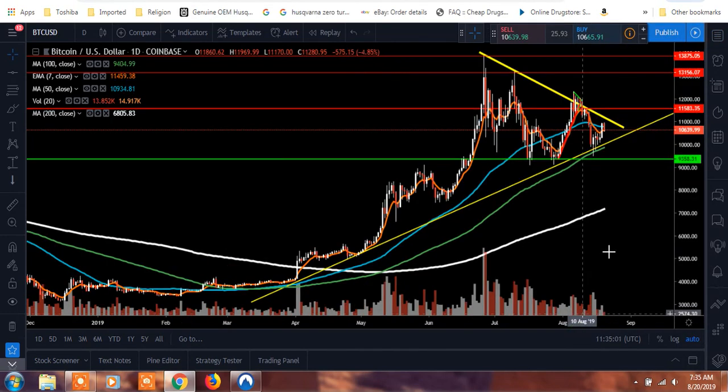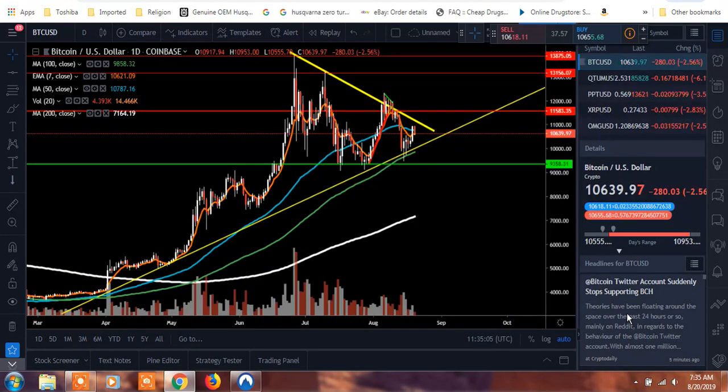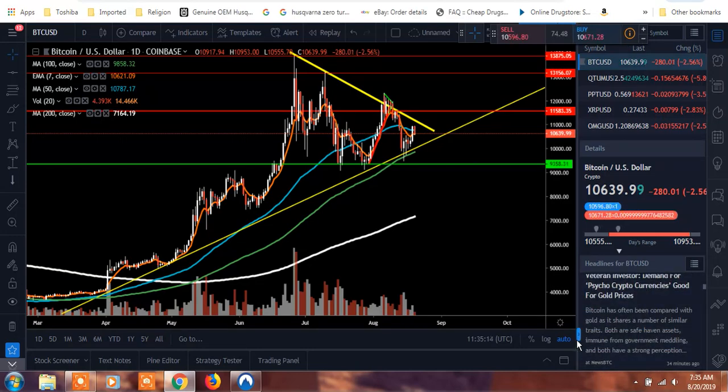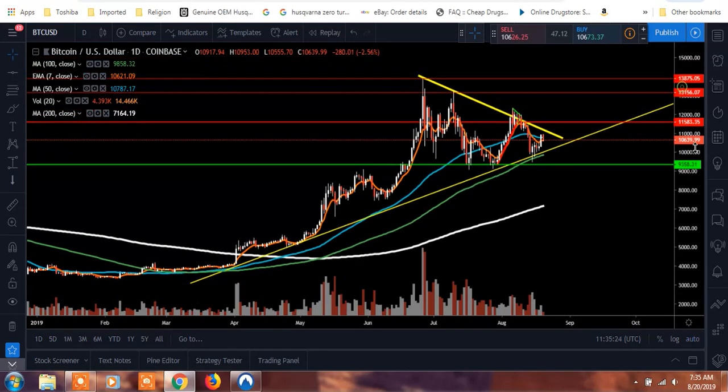All right, guys, and something with Bitcoin I want to point out to you here before we get too deep here. The Bitcoin Twitter account suddenly stopped supporting Bitcoin Cash, and then also we have potentially another Satoshi Nakamoto coming out of the woods. So let's pay attention to all that and see what's going on. It's kind of crazy. I don't think Craig Wright is Satoshi Nakamoto, and that's just me. You guys leave it down low what you think about that.